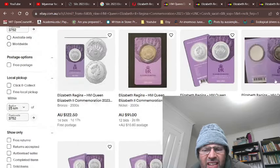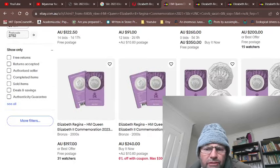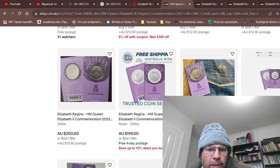180, no bids. 260, people are probably not going to pay that much. 200, yeah, I would say probably 100, 120, 130 is the maximum people are going to buy it for now because they see the price goes down.